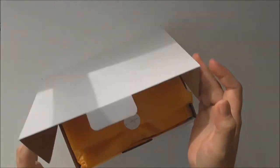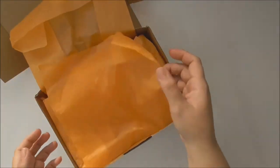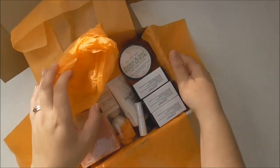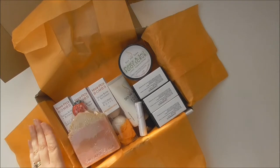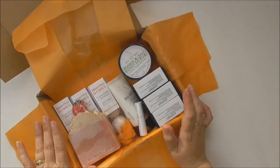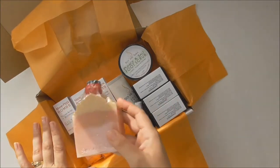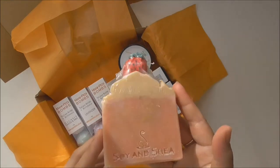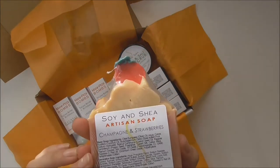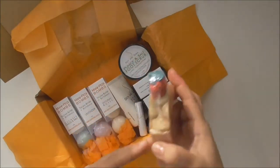Once we open it up and remove the tissue paper, we can see we have quite a few full-sized items in this box. The January box focused on hands and feet this month. The first thing we have here is an artisan bar of soap, which was created especially for the January mystery box, and it's scented in champagne and strawberries.